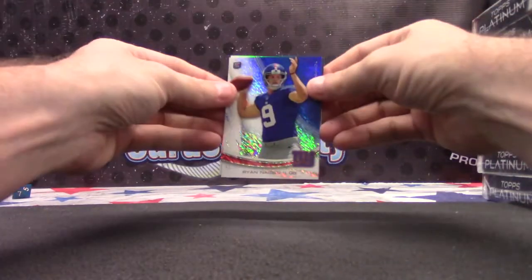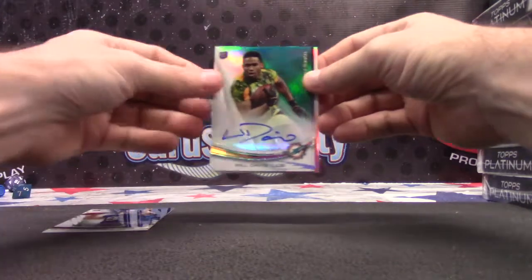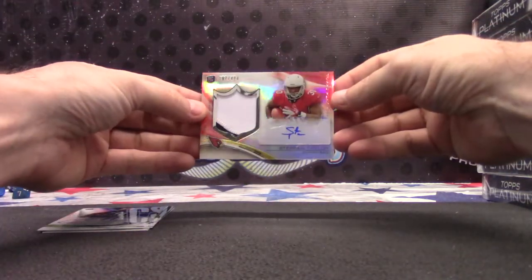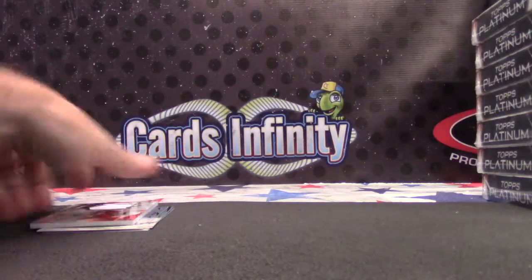So to recap, you had one numbered card, Ryan Nassib to 99, Will Davis, Chris Harper, Stefan Taylor, 484, patch autograph. That'll finish it, Siggy.